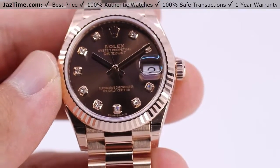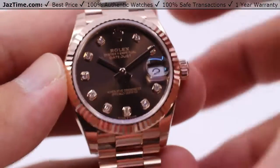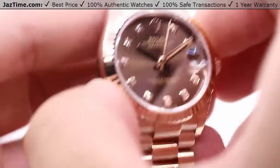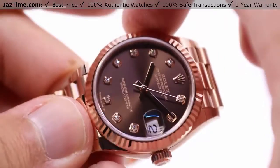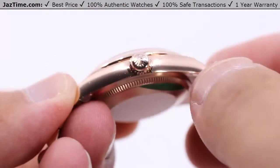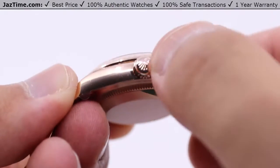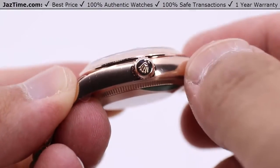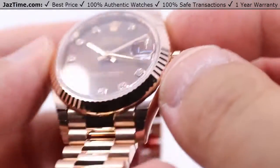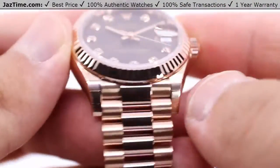So starting off with this case, we do have a 31mm case size from finger to thumb. That's between the 2 o'clock and 8 o'clock positions. Also the same from 10 to 4. Same 31mm, same diameter. You have the monoblock middle case with the screw down case back and the Rolex winding crown to ensure water resistance down to 100 meters or 330 feet. You have a full high polish construction here, all Ever-Rose gold.